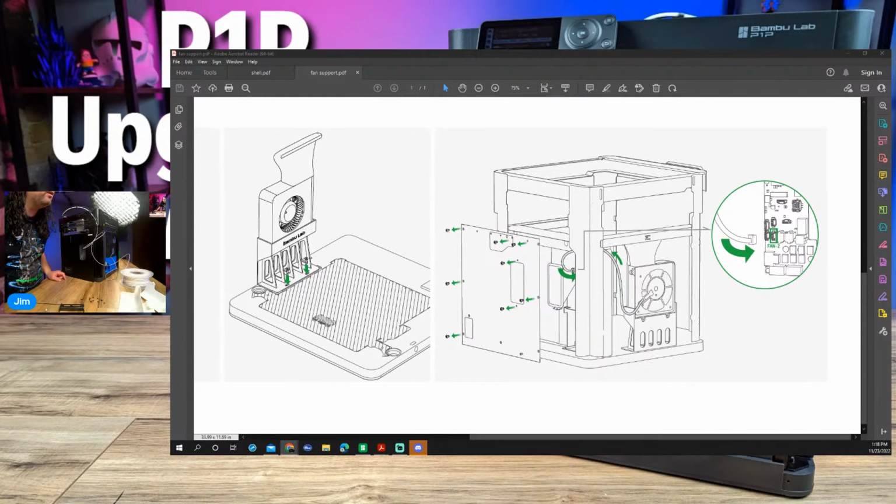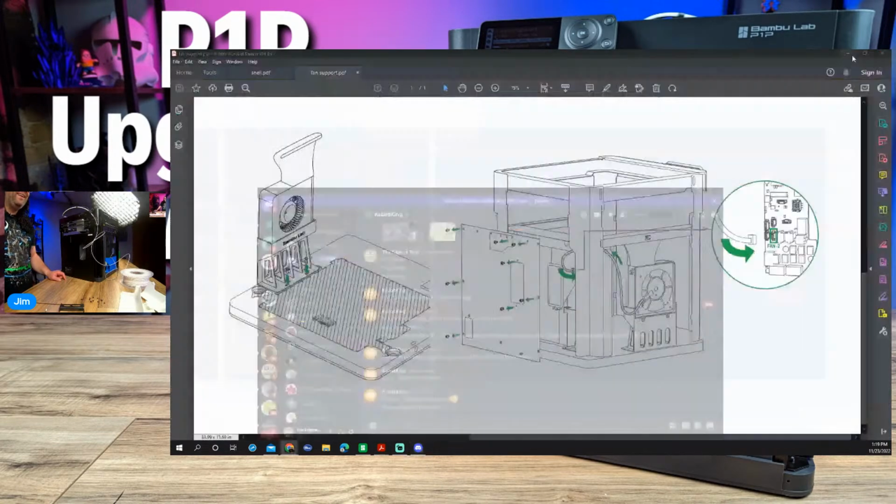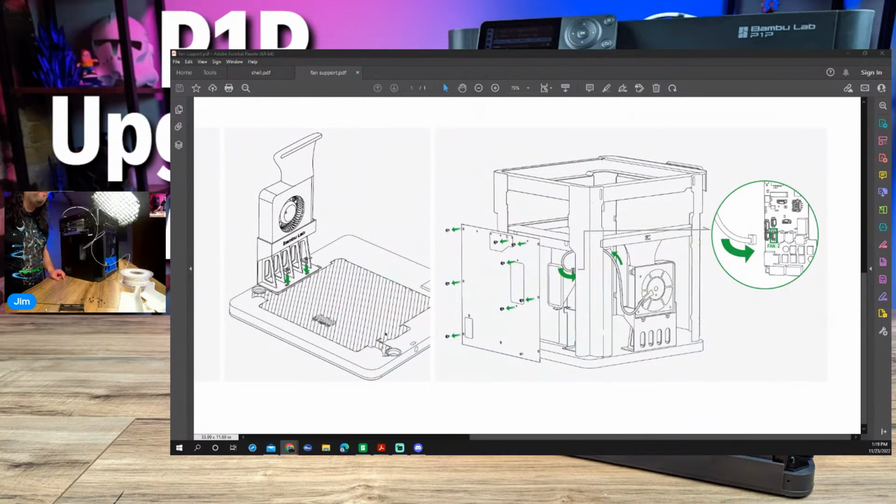Let's see if I can see it again. Oh, of course, my mouse is not on your screen. There we go. Sorry. Right here and down here and over here. Just a heads up. Keep that in mind. Boom. Warranty. Kay said, boom, warranty voided. But yeah, there's a screw here, a screw right down in here, and a screw over here that need to all come out as well, just for documentation wise.